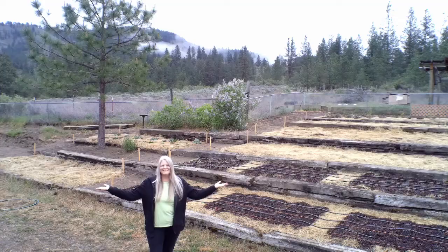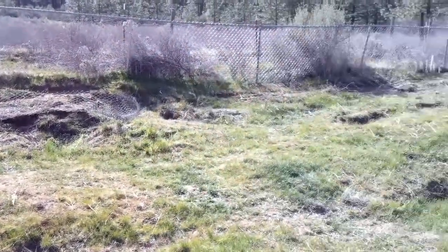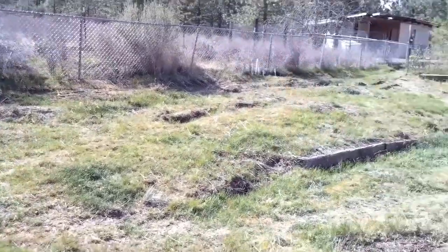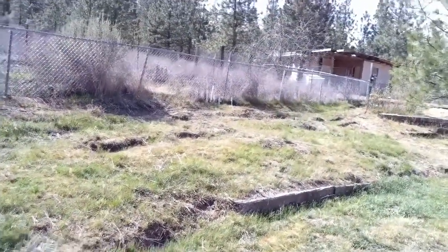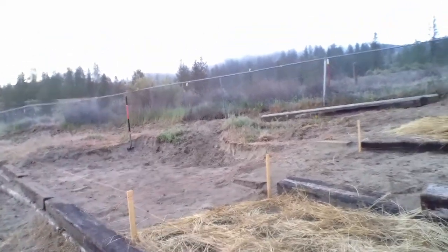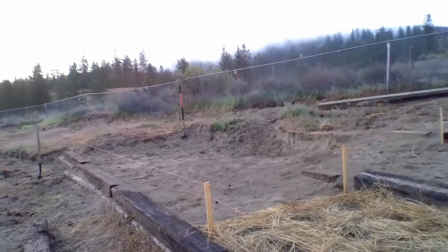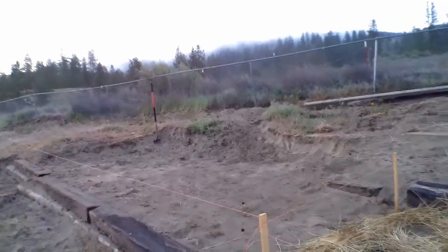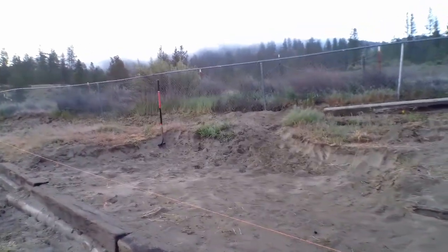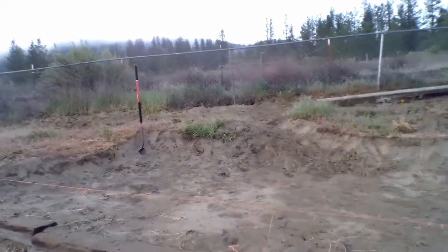The other end of the yard was very slopey, and so we decided we wanted to level that out so we could plant. We built a retaining wall, and it was pretty high. There was maybe 4 feet at the highest part between the base of the fence and the level of the yard. So it was quite a bit of digging. It was quite a bit of earth moving. It took us some time, wheelbarrowfuls, shovelfuls, getting all of that leveled out.